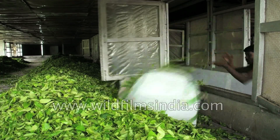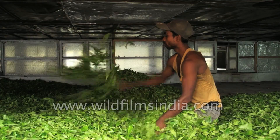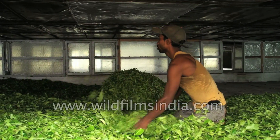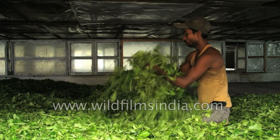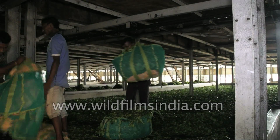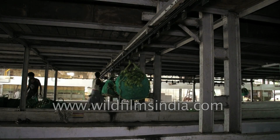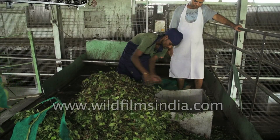The leaves are cleaned and laid out to wither overnight. This process is very crucial as it prepares the tea leaves for further processing. During the withering of leaves, they are spread and turned for even exposure to the air. The following day, the tea leaves are carried to the crushing segment with the help of hangers. In this section, the tea leaves are poured in a crusher.